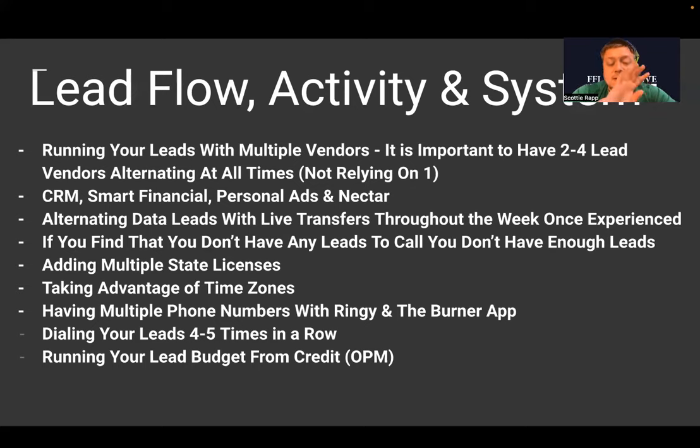We dial our leads 4, 5 times in a row here to make sure we get the point of contact. Okay. And then running your leads off budget.